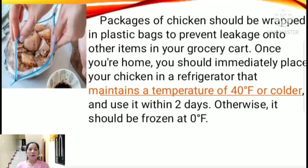Okay, packages of chicken should be wrapped in plastic bags to prevent leakage onto other items in your grocery cart. So, kinakailangang maganda ang pagkakaayos ng lagayan ng inyong biniling karne para maiwasan ang tinatawag nating leakage o yung pagtulo ng mga dugo o mga sabaw-sabaw ng karne o fluid dun sa mga ibang food item o mga ibang item na ating binili.